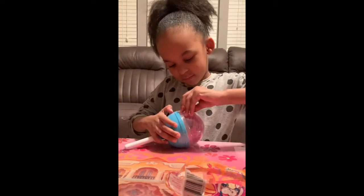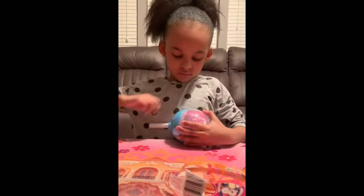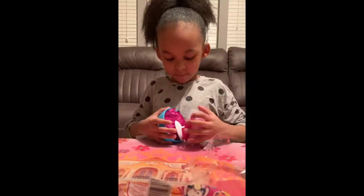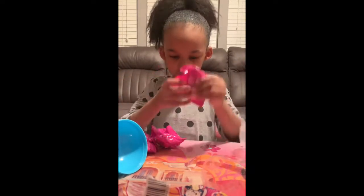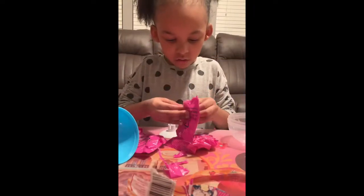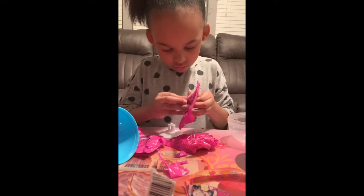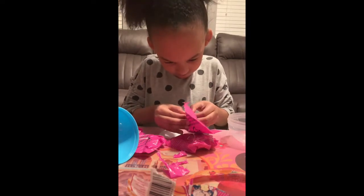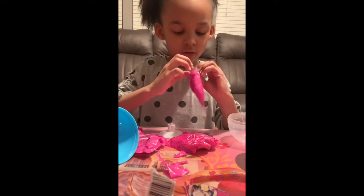It's plastic. Okay, let's see what I got. These are Pikmi Pops surprises. This is how you gotta open it. It's kind of hard, but... So, let's see what's a... There. So, it's kind of hard to open.